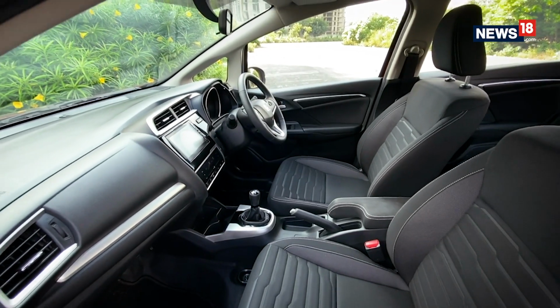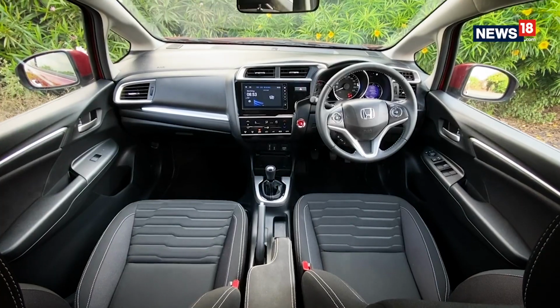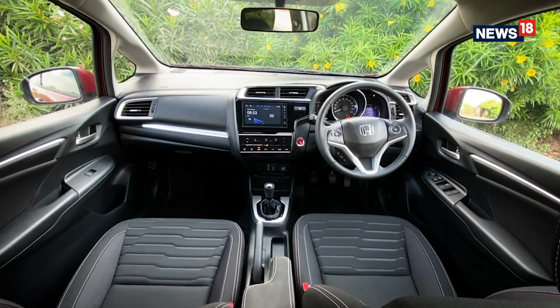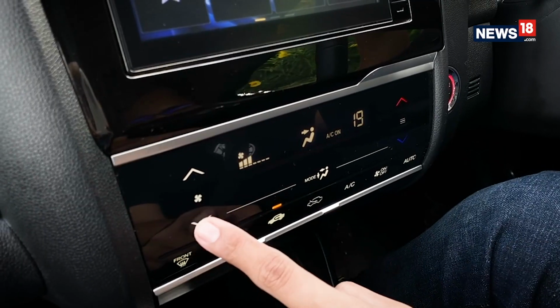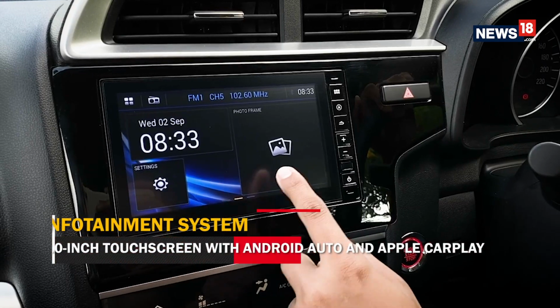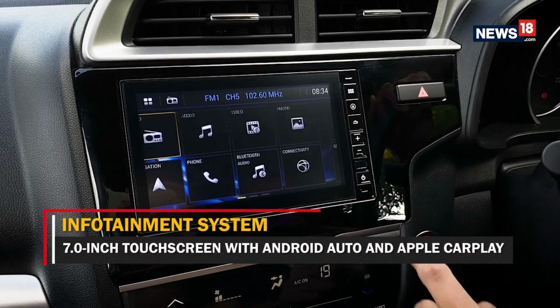Step inside, and the only change here is the new upholstery on offer. Everything else has been carried over, and that includes the cabin design that gets brushed aluminium accents, touch-based aircon controls, and the 7-inch touchscreen infotainment system that supports Android Auto and Apple CarPlay.